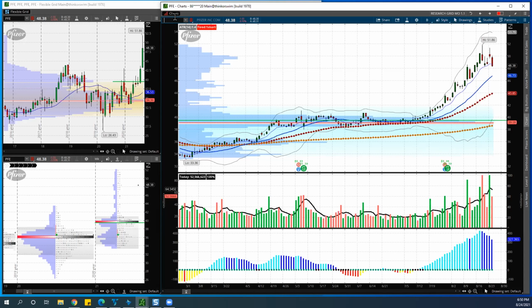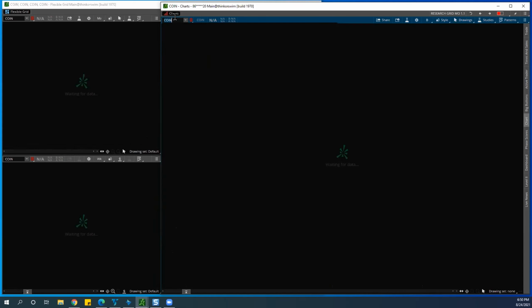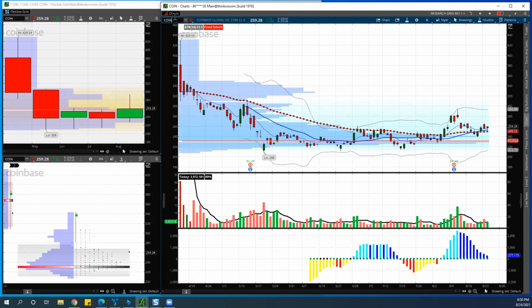So let's go with Coin. Let's do a quick pass through Coin. I don't know, guys, if you're trading Coin these days, but it could be a trade, just a Momo trade right here. 268 for 280 and 290. So Coin over 268 for 280 and 290.